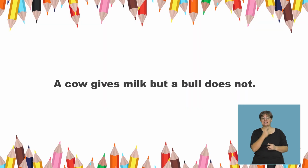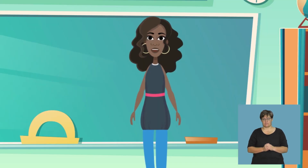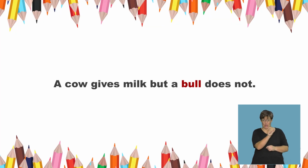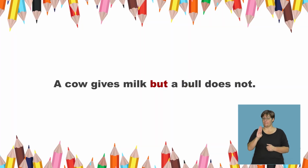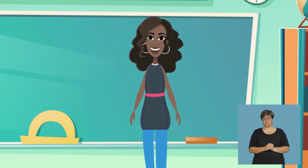Say this sentence. A cow gives milk, but a bull does not. Listen to these two words from the sentence, bull and butt. Which one has the U sound? That's right. So which one has the uh sound? That was well done.